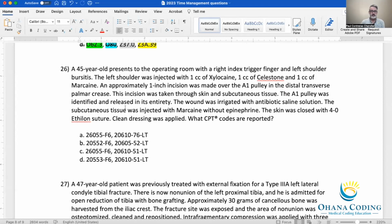And number 26, let's see. So 4, 3, 2, 1. What do we got? Nothing's in there 4 times. 3 times, we have 20610. Modifiers are different, but at least the CPT code is the same, 20610. And nothing else in there 3 times. Twice, we have 26055, and modifier F6 is the same on all of them as well. Let's see, and nothing else in there twice.